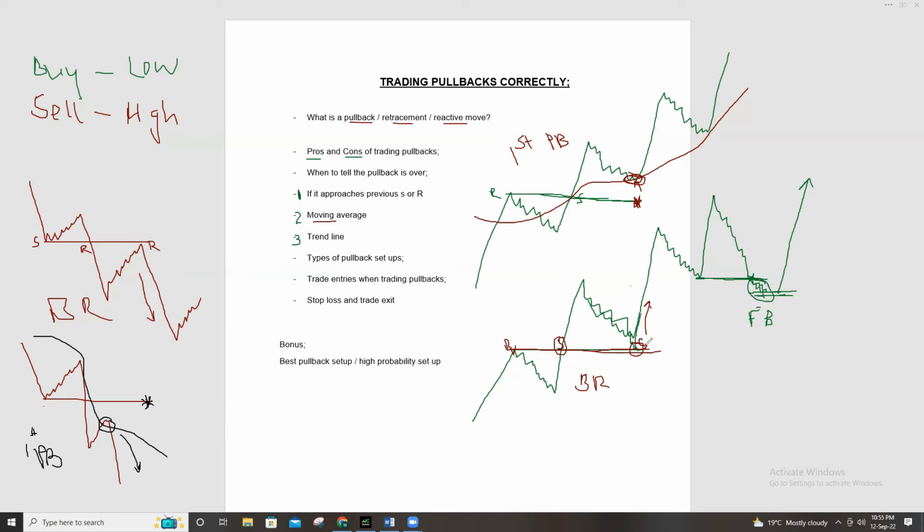Now, how do you get into the trade when you're trading pullbacks? I think I've mentioned that at every point of retracement, you want to check the candlestick language. If it doesn't get to your point of interest, you want to check how it's interacting with your moving average. Again, if it's on a trend line, how it interacts with your trend line, you want to be keen on the candlestick language around that area, and therefore you get a great setup.